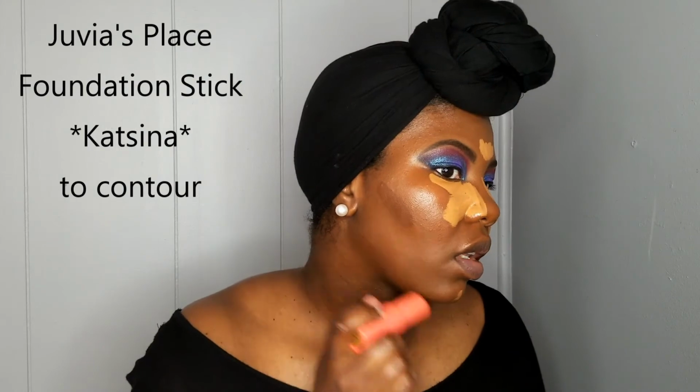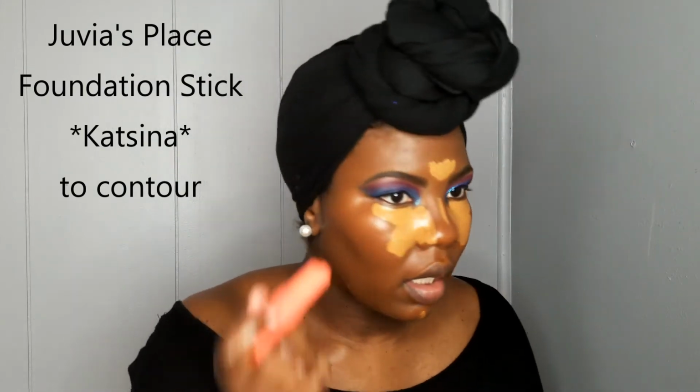I do feel like my face is irritated from me trying to scrub off all of that glitter. Face feels a little irritated, like maybe the glitter was scratching my face. So just be careful. While that concealer is sitting, I'm just gonna contour.